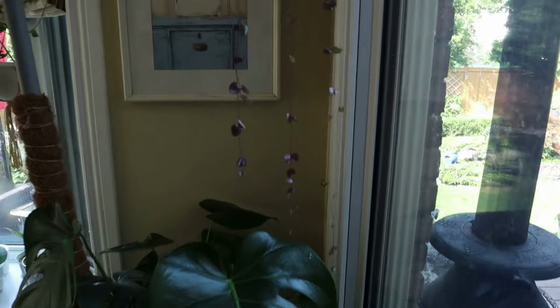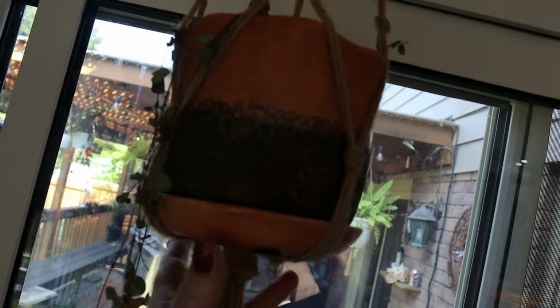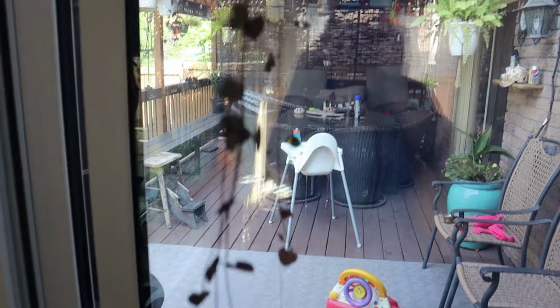Okay, oh my goodness. So this is my string of hearts that I just transplanted, but I see that some of them are not doing well. But this plant is so hardy that I'm not too concerned.